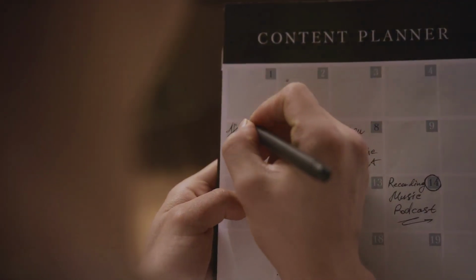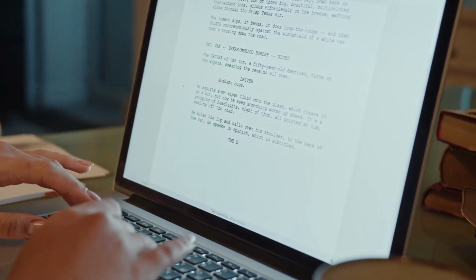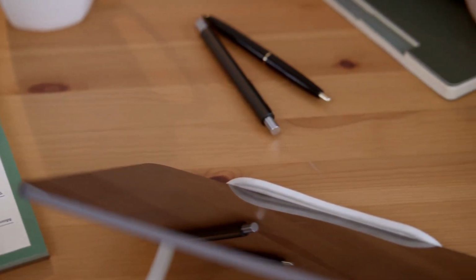Now that you've found your frogs and are ready to leap forward, let's dive into how you can implement the Eat That Frog method in your daily life. First, take a few moments each evening to review your task list for the next day. Identify the most critical frog that needs to be tackled first thing in the morning.